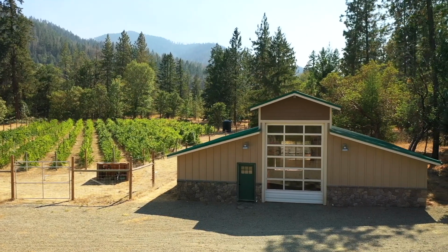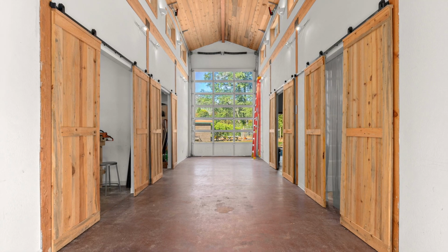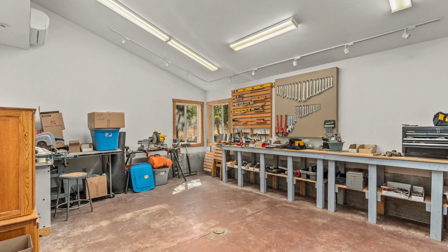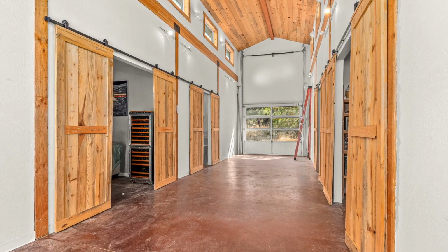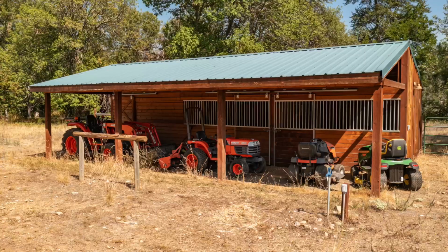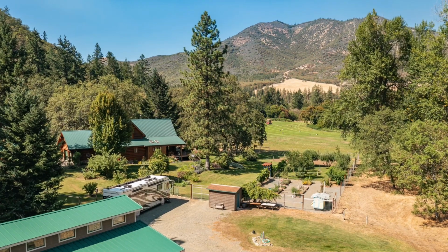The shop is 42 by 42 and is the perfect complement to the property. The floor plan includes a raised center aisle, a winemaking room, wood shop, storage room, and bonus room. The entire building is finished and conditioned with a ductless heat pump system. A horse barn with 2 stalls and feed room, garden shed, and wood shed round out the property's infrastructure.